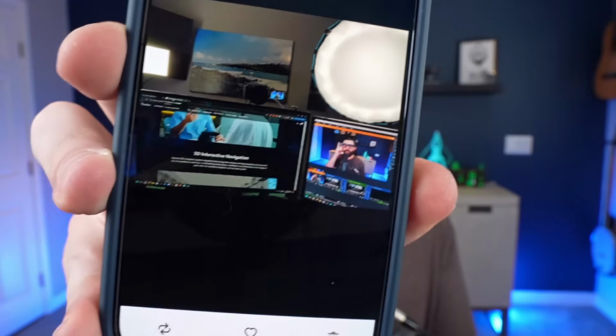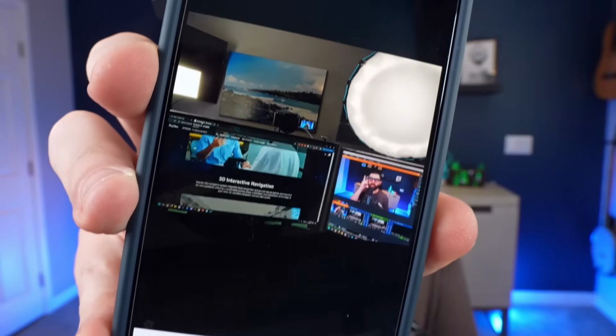Maybe I have it on backwards. Maybe that's why. Yeah, that fits more comfortably. Okay, that makes sense now. All right, so now I've got this ring figured out a little bit more. If I double tap my ring, it'll take a picture. And as you can see, it transferred the photos that I've been taking to my phone.